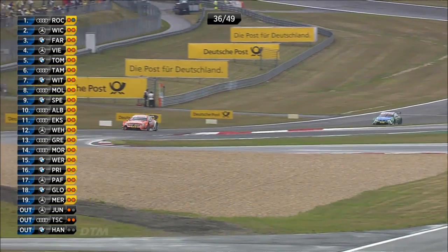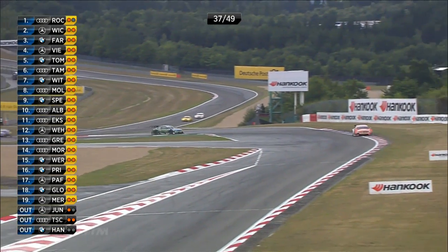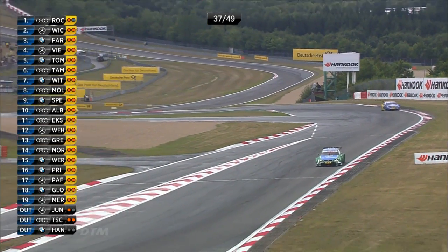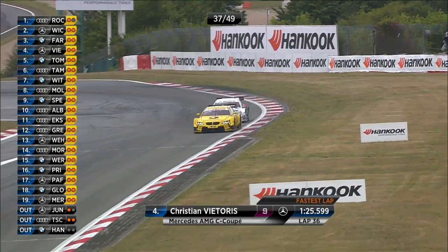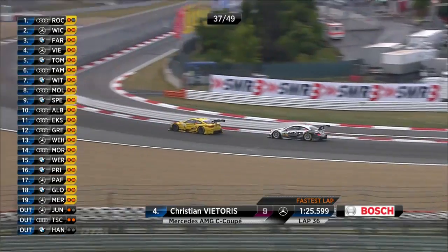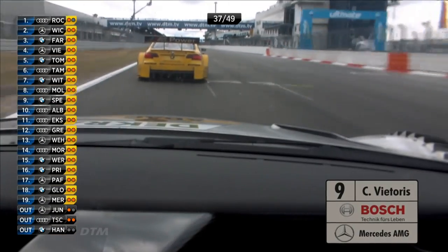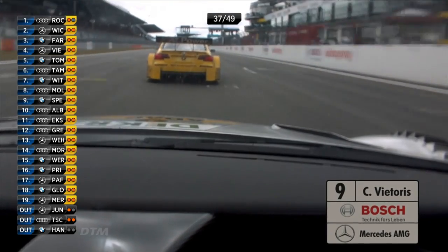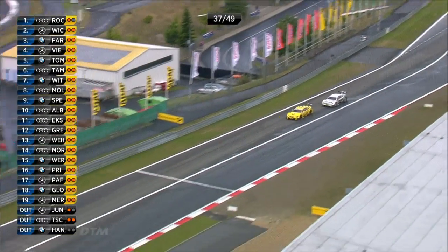So there is Robert Wickens. As you say, Farfus is within sight of him now, isn't he? So Rocky leading from Wickens, Farfus, Vitoris. Rocky, though, with one more pit stop absolutely to make. Fastest lap to Vitoris, who's now challenging Glock. In fact, going to lap him. Doesn't need to be held up by Glock here, does he? Glock down there in P18, so Vitoris needs to dispose of him as quickly as possible.